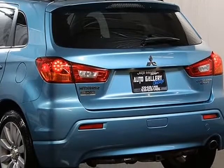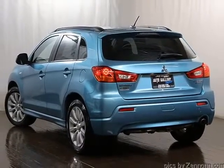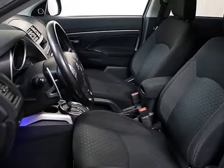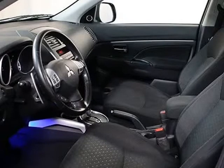We strive to provide you with the best quality vehicles for the lowest possible price, and this 2011 Mitsubishi Outlander Sport SE is no exception. We provide low-cost worldwide shipping directly to your chosen destination.